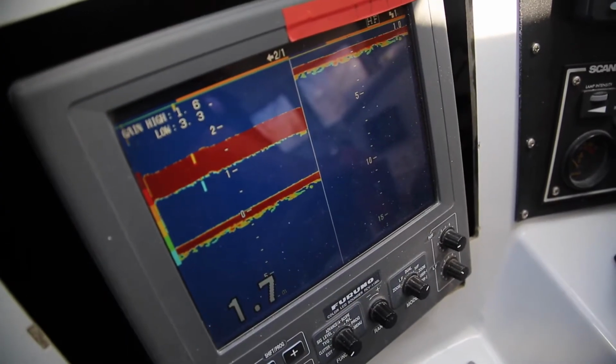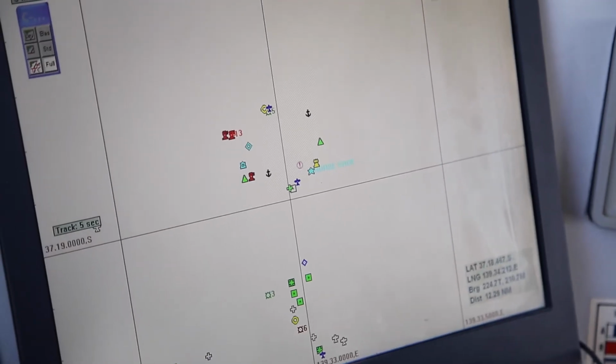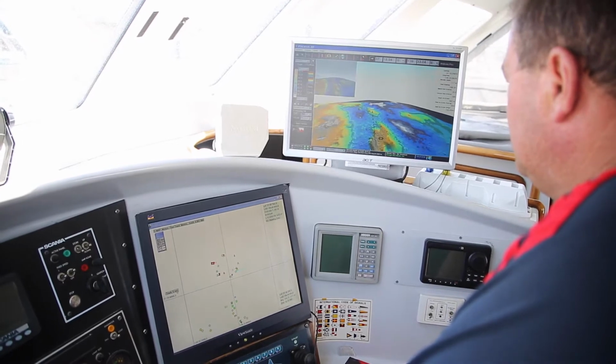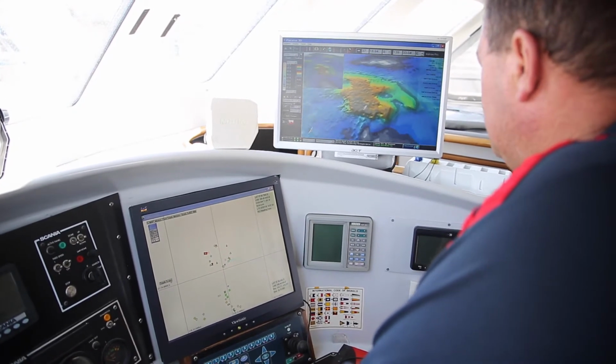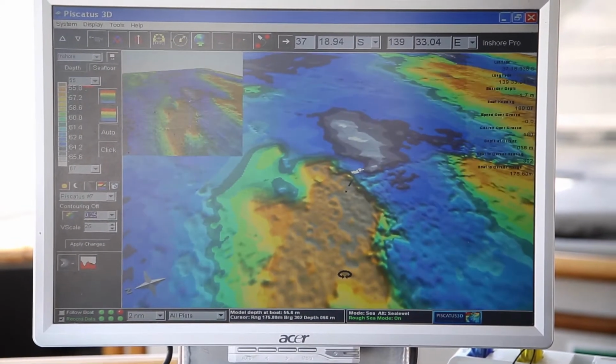Fishing's a form of farming. The difference between farmers is they have their stock in paddocks. We actually go and try to find our stock every day. We use a sounder to read the bottom so we can set the pots. Every pot gets marked onto a plotter, which is GPS. I also have a 3D system that shows up the bottom, and then as each pot's pulled, we have to mark it onto an iPad.